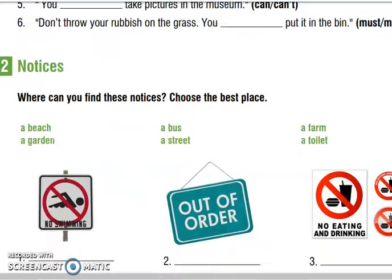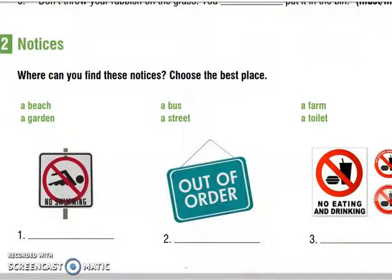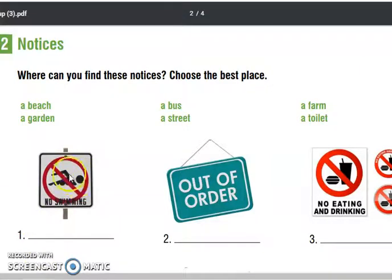So notices. Where can you find these notices? So where do you find them? We have many notices in many different places. Okay, and you see them everywhere, whether it's on the road, in a bank, in a museum. There are many signs everywhere. So this picture here is a person, looks like they're swimming, with a red line through a circle. So where would you find that? Would you find that on a road? In a field? In a mountain, a farm, or a beach? So where would you find that?